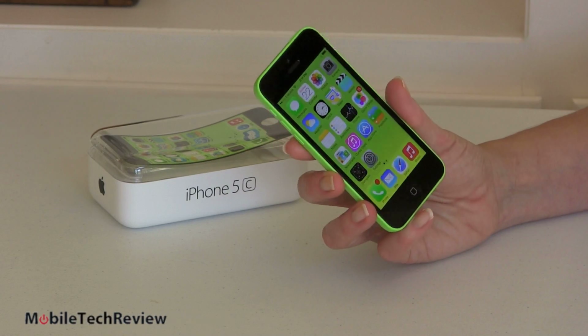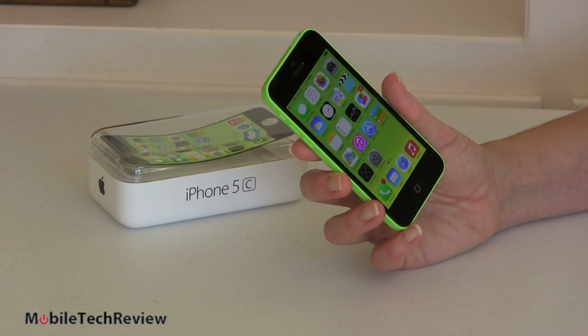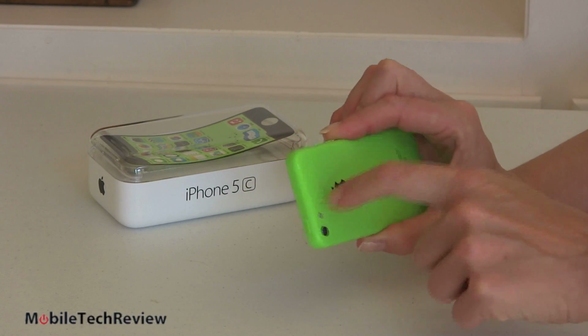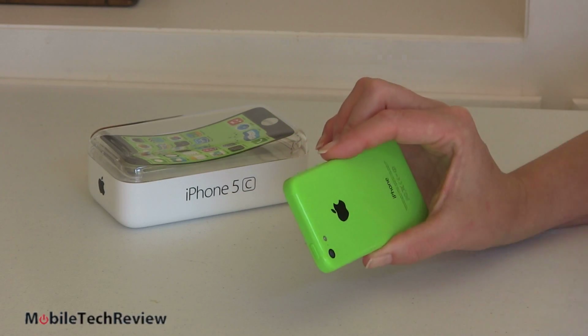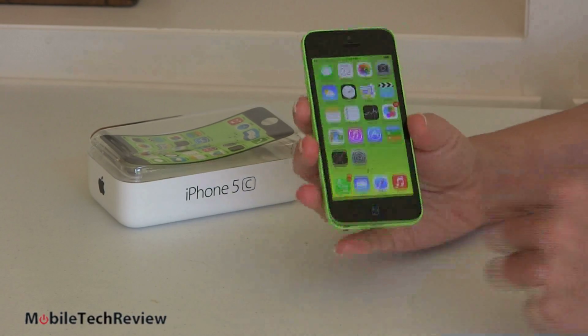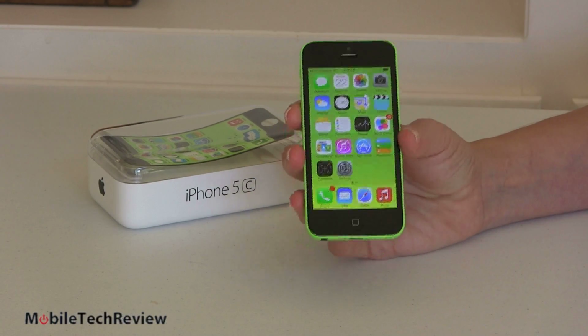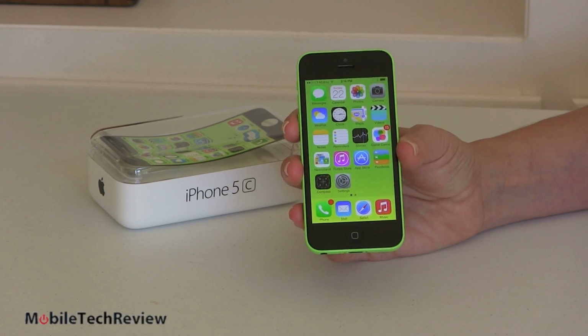If anything, plastic tends to be less of a reception deterrent than is metal, which is why the iPhone 5 and 5S have their glass on the top and the bottom for the wireless antennas. It's fast, it's easy to use. It comes with iOS 7 out of the box, and you can also get the iLife and iWork apps.